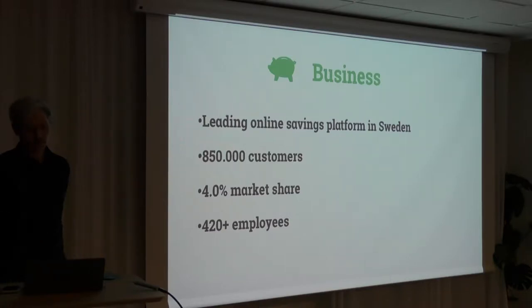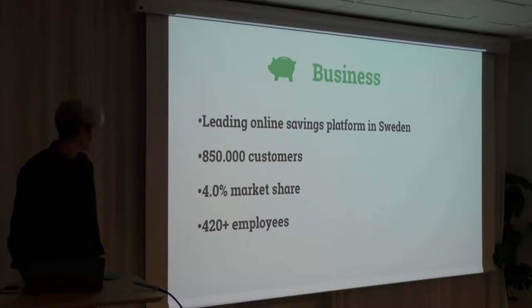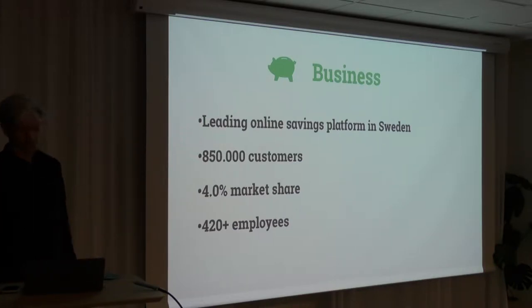We recently passed 850,000 active customers, which might seem like a great deal of the Swedish savings market, but if you look at the market as a whole, we have 4% market share of the whole amount of money that goes into the savings market. So there's a lot of potential for growth. We are 420 employees and about 160 working on the IT department.